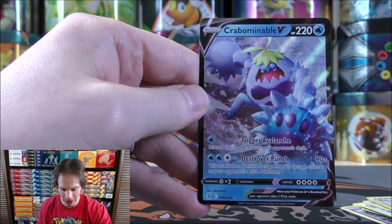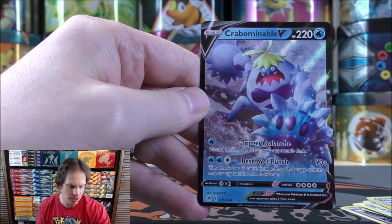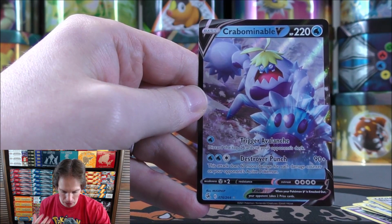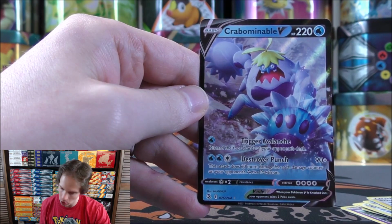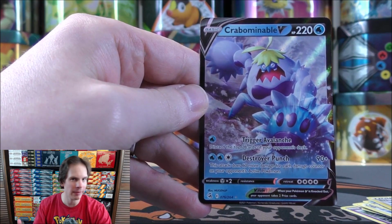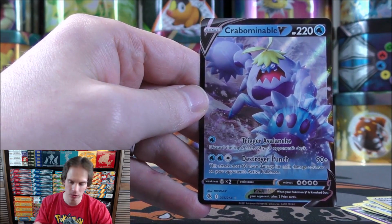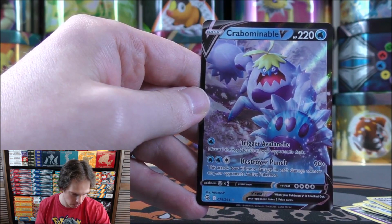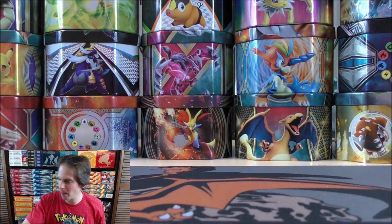An HP of 220, 2 attacks on it. Trigger Avalanche, discard the top 2 cards of your opponent's deck. So maybe used in a disruptive type of deck. And then Destroyer Punch, 90 damage plus. This attack does 60 more damage for each damage counter on your opponent's active Pokemon. So lots of potential with this card, especially if you're using a spread damage type deck where you're doing maybe 2 damage every single time. And I know there's some cards in this set in particular that can spread damage around like that, including Inteleon VMAX. So at least I won't be shut out from part 1.